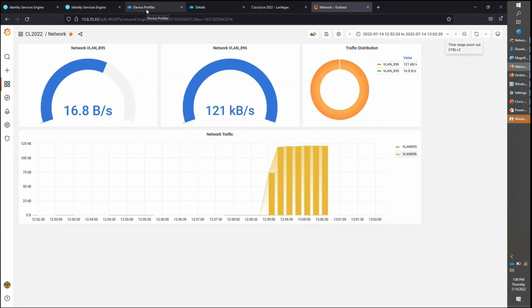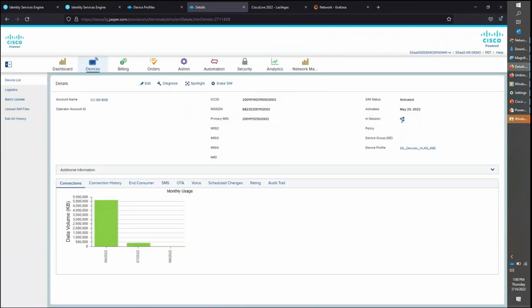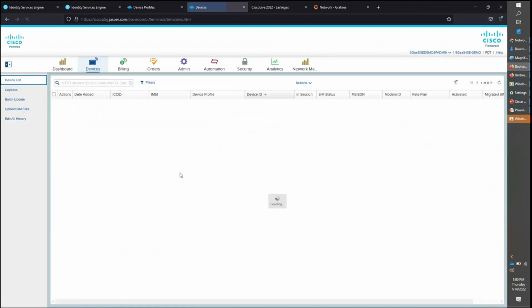To wrap up the demo part, once you are disconnected, you will see that the session is no longer active. One more thing I would say is how easy it is to activate and deactivate the profile.